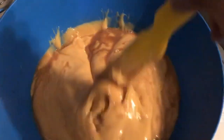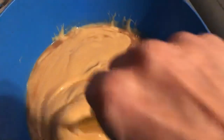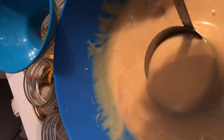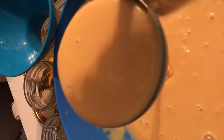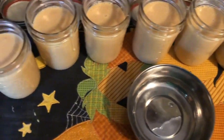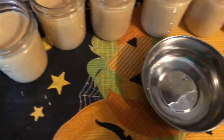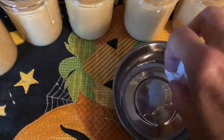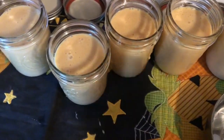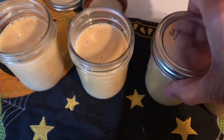So we're going to mix this all together, and then we are going to ladle it into our jelly jars. You're going to want to leave about 1 inch of headspace in all of the jars as you fill them. Now that we have all of them filled, we are going to go around the top with just a little bit of vinegar and make sure that our rims are clean so that the jars will seal. Then we are going to put on our lids and just put them on finger tight.